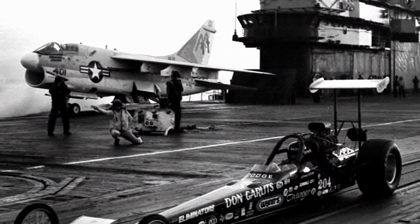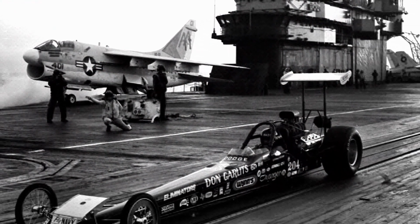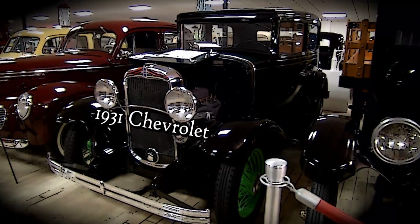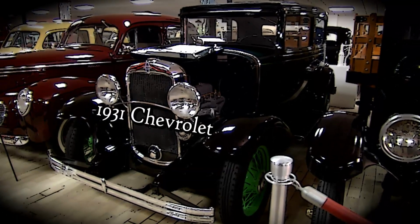Another way to be just like Big Daddy? Well, simply become the greatest drag racer of all time. For Garlits, it all started with a hot rod based on a road-going car from the 1930s.